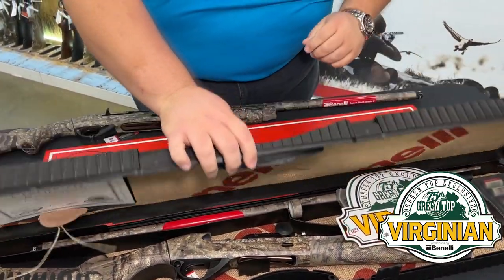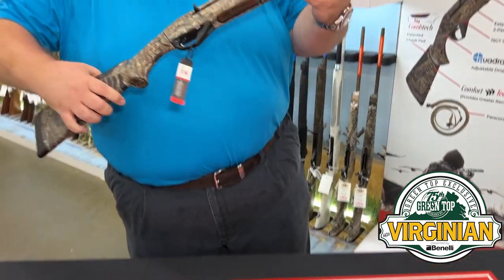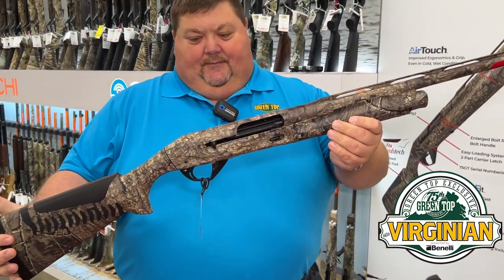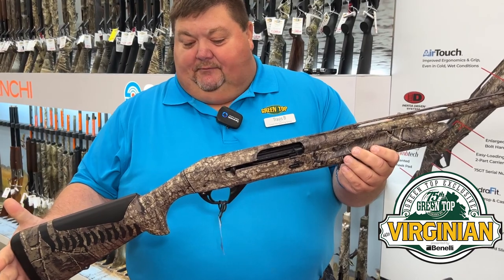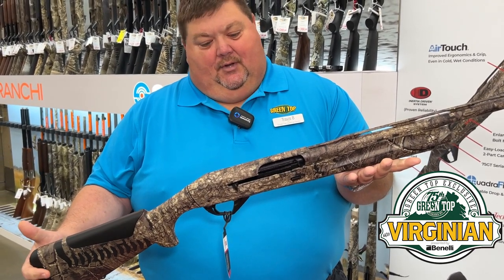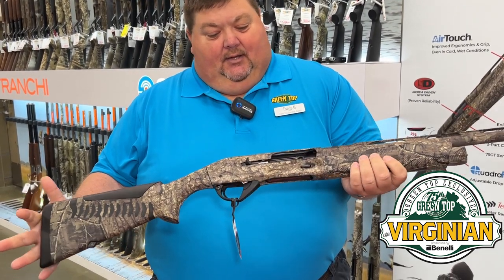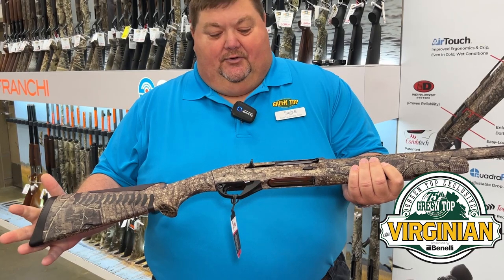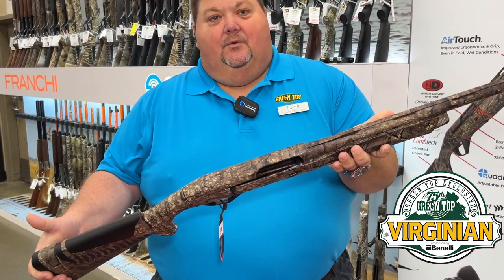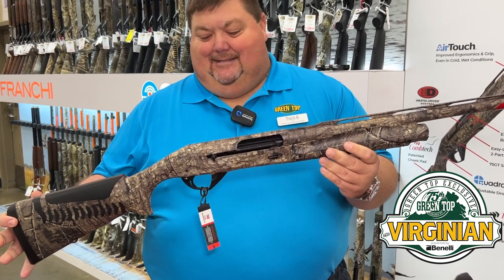So, now that we've looked at the box and all the stuff that comes in it, I have one assembled so you don't have to sit here and watch me do that. This is the Super Black Eagle 3 Virginian. Now what we wanted was a versatile all-around camo, so we chose Realtree Timber. So whether you're dove hunting, spring turkey hunting, sitting in a duck blind or a goose blind, even sitting in the woods deer hunting, this is a versatile all-around camo for any season.